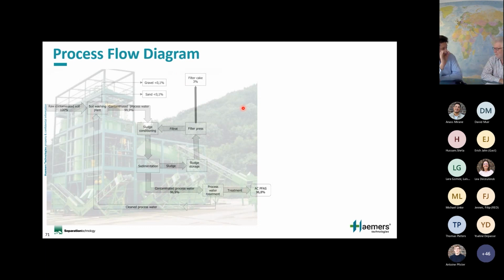But to be clear, that's the repartition, the mass balance of the PFAS. It's not 3% weight of product. It's essentially where the PFAS go, and what you show here is with a good attrition and a good soil washing plant, almost none will be in gravel and in sand, but very few, but still some will be in the filter cake, and most of it will be in the water.